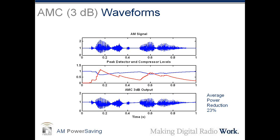Okay, so here are the AMC waveforms. Similar story, except just remember that both the carrier and the sideband are reduced together. Otherwise, it's more or less the same idea. You might get the impression from this that a little less power was saved. I think I integrated the curves, and this one saved 23%.